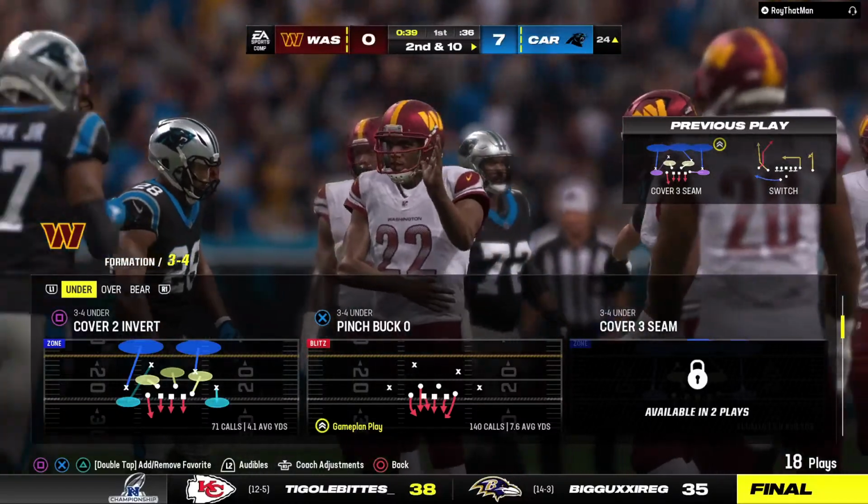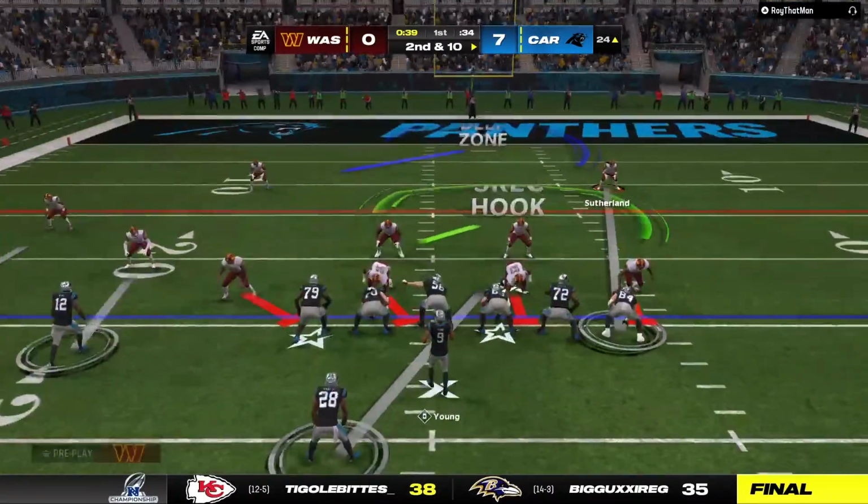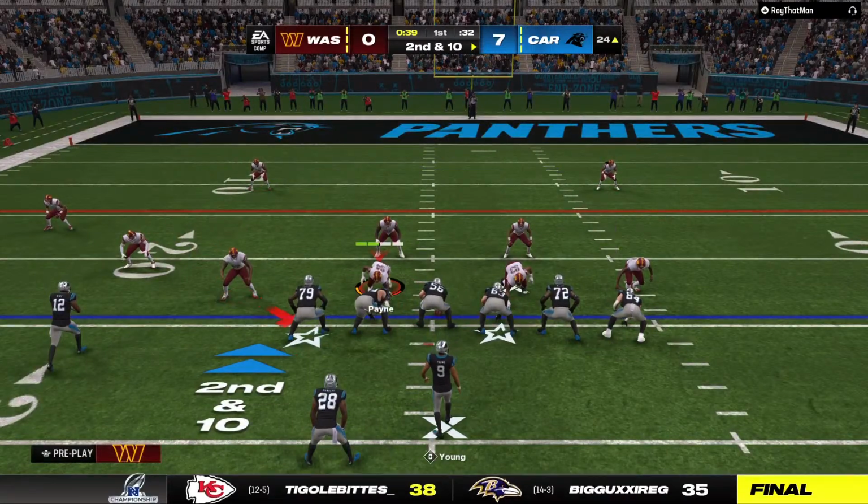Certainly did a nice job there, picking him up out of the backfield and then running stride for stride with it. That's good coverage, and it led to an incompletion.